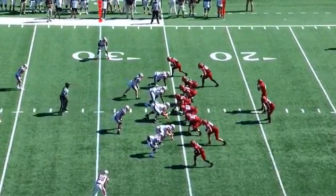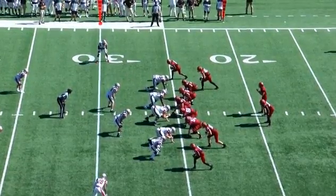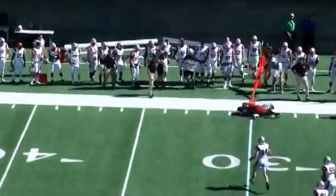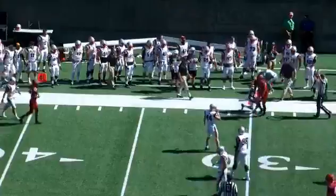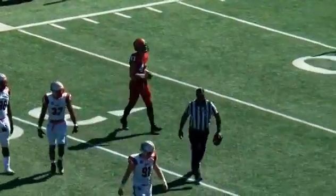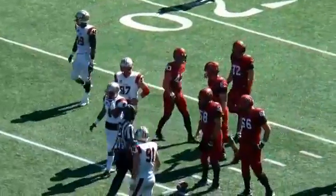Harvard bunches everybody up there close, including the wide receivers. It's got Booker in the backfield. Viviano will throw again to the outside. He goes again to Antonellis. Stood up right at the yard to gain. And it looks like a first down for the Crimson on a pickup of 5 yards. This is a really good play by the senior quarterback.